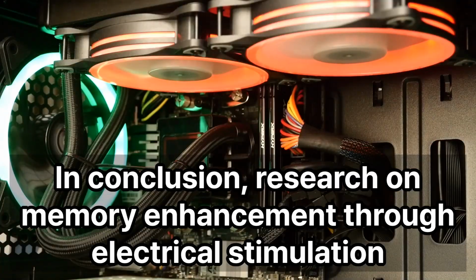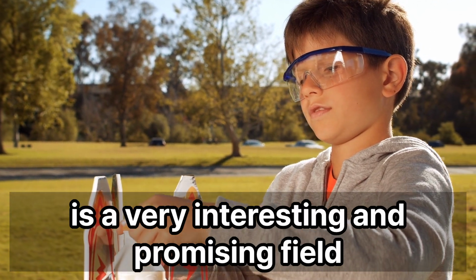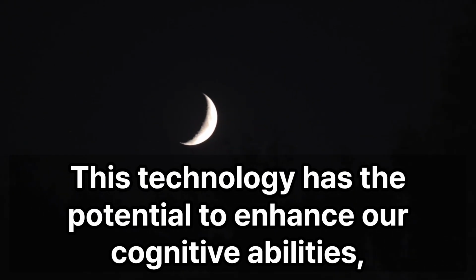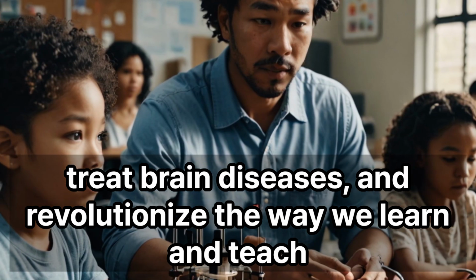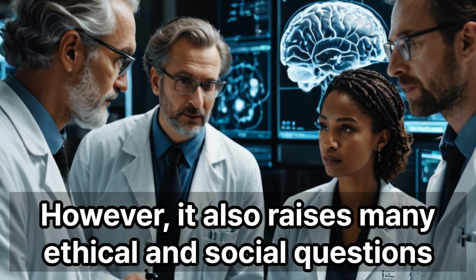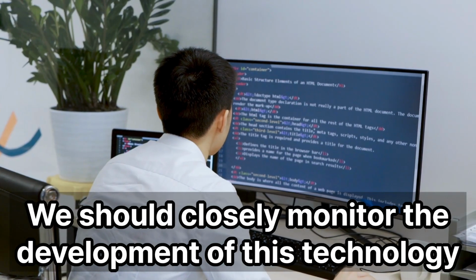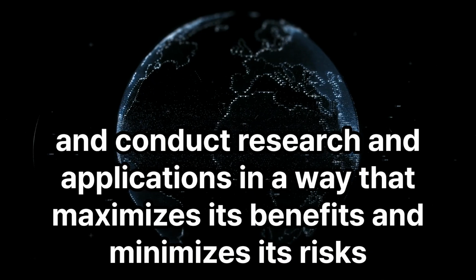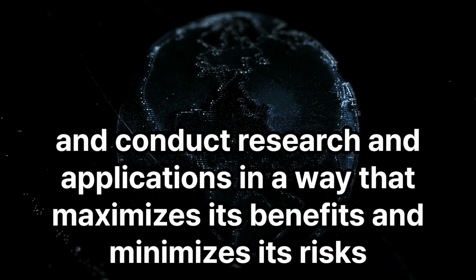In conclusion, research on memory enhancement through electrical stimulation is a very interesting and promising field. This technology has the potential to enhance our cognitive abilities, treat brain diseases, and revolutionize the way we learn and teach. However, it also raises many ethical and social questions. We should closely monitor the development of this technology and conduct research and applications in a way that maximizes its benefits and minimizes its risks.